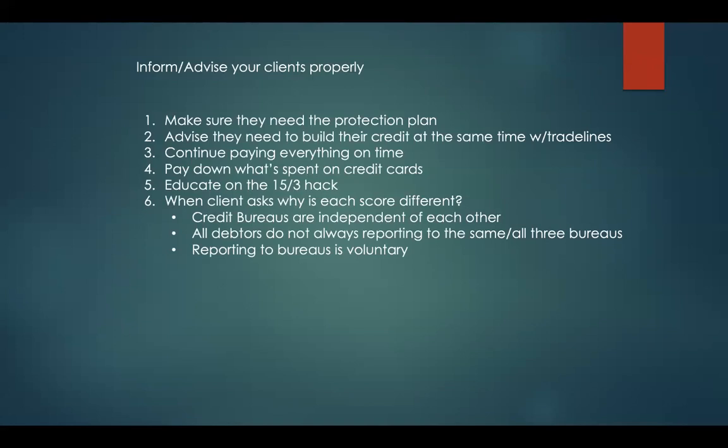There's something here called the 15-3 hack. We're pretty much programmed to pay things on their due date, but when it comes to credit cards, you actually want to pay on the statement date. There's a little hack where you can trick the system, like you made two payments in a month. It's called the 15-3. You pay about half within 15 days of your statement date, then pay it again within 3 days of it, which tricks the system into seeing that you made two payments.